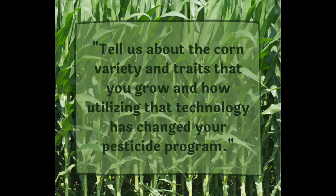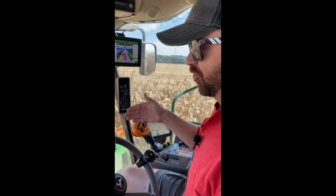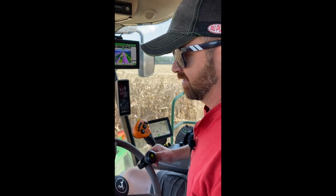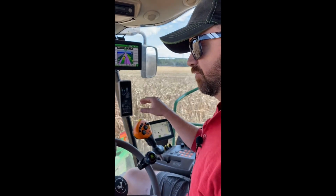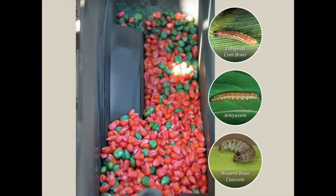So this particular variety here is a refuge in the bag Acre Max with Leptra. That's a lot of jargon basically to say that instead of having to plant a separate variety for a refuge, the refuge corn, which is something that the EPA requires, is mixed right in the bag with this. So that just takes one step off of our plate.